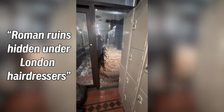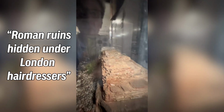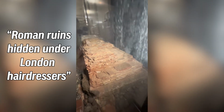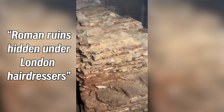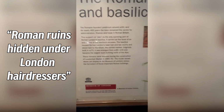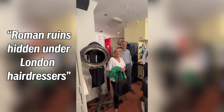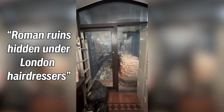This is a 1900-year-old section of the original Roman Forum and Basilica, the ancient law courts and business area in the City of London, with the typical bricks and tiles that you can see from Roman building work. It's all that remains. It used to be as big as Trafalgar Square, and this section here, which you can pause and read for yourself, explains the background to it. It's part of the terms of the lease for the hairdressers that they have to let people in to see it, which is why we're able to come in here without having our hair cut.